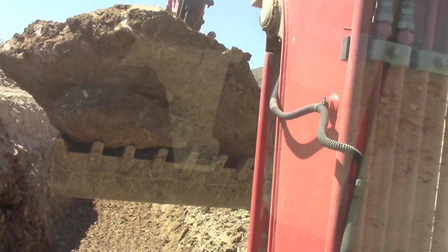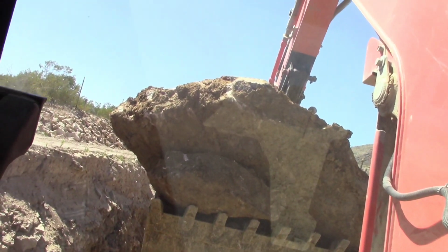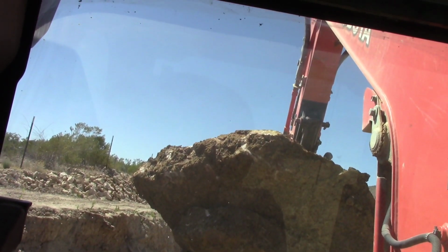That's a pretty good sized rock. I'd say that thing's probably 6 foot, about 4 foot, probably 8 inches thick.